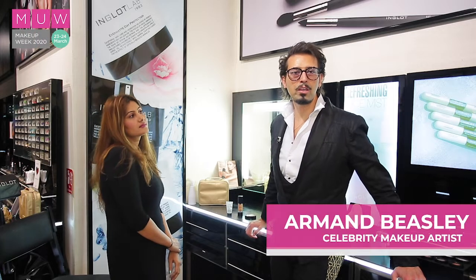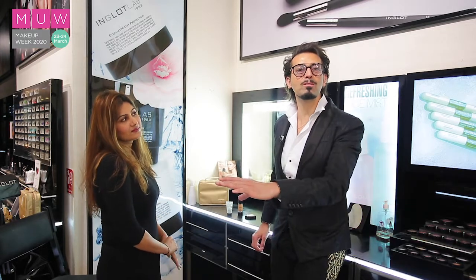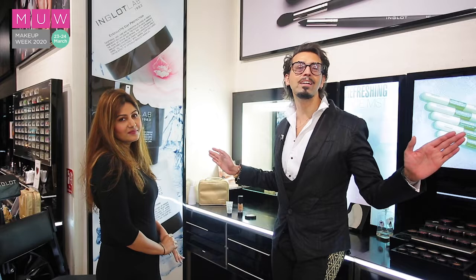So I'm here in the Palladium shopping mall in Mumbai. We've got the beautiful pianist playing outside. It's so calm in here and serene. And of course I had to stop by the Inglot shop, which I absolutely love.